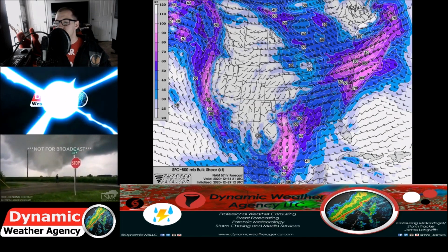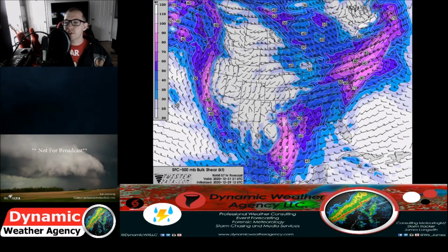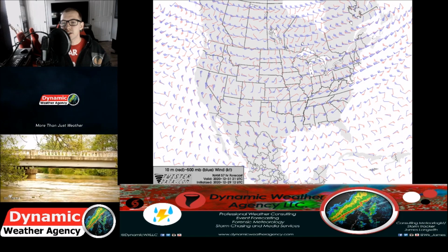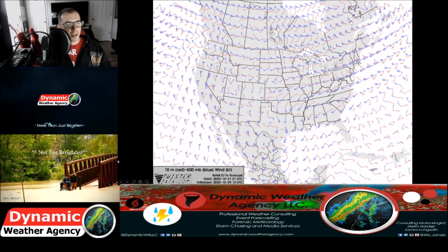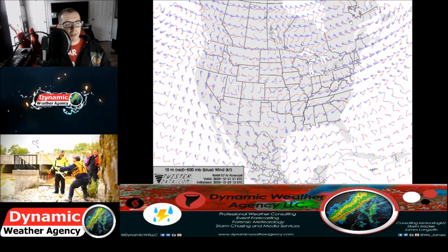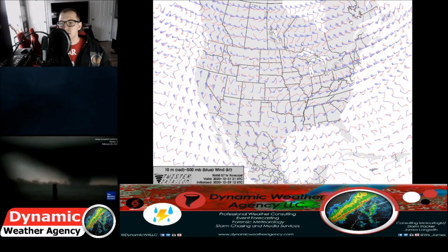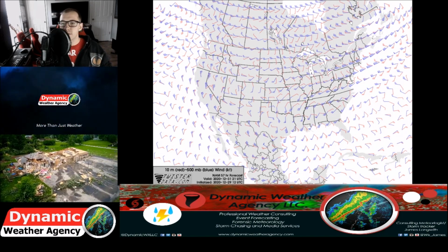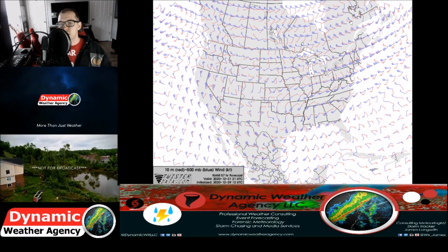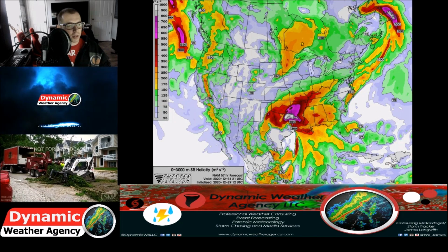Taking a look at our 0 to 6 kilometer, or you can call it 0 to 5 kilometer, bulk shear values, we see sufficient shear over the region that will suffice for organized convection. Taking a look at our surface to 500 millibar crossover winds, we see southeasterly winds at the surface ranging anywhere from 10 to 15 knots, with winds aloft becoming more southerly or southwesterly with the low-level jet, basically anywhere from 65 to 70 knots screaming across the region. So we have the directional and speed shear across the region needed for some nice discrete supercell thunderstorms.